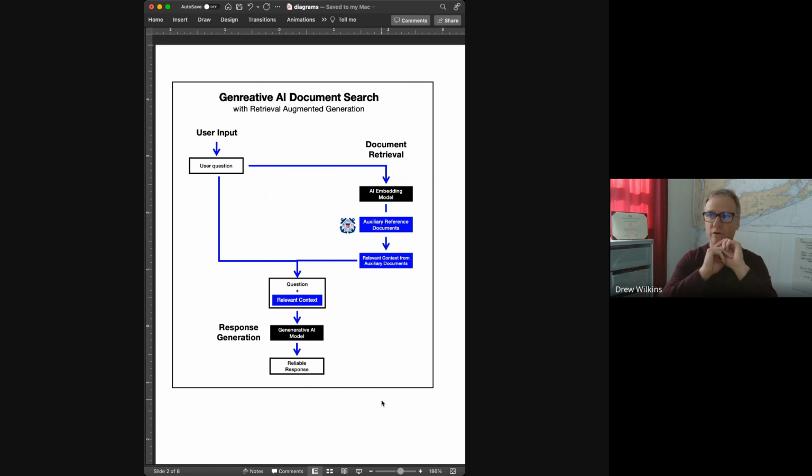So you'll see it here called generative AI document search. The system is really called Retrieval Augmented Generation. That's the technical term, so when you want to look this stuff up, use that term. I did not use that in these documents because I'm trying to speak to my audience, which is the Coast Guard, and I didn't think that was going to be a helpful term for my goals. So anyway, this is how Retrieval Augmented Generation works.